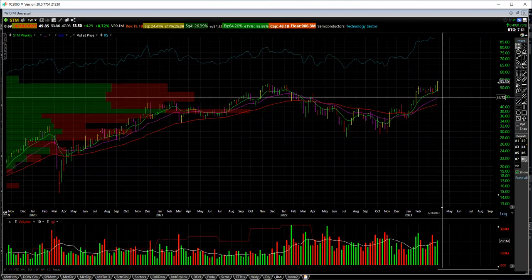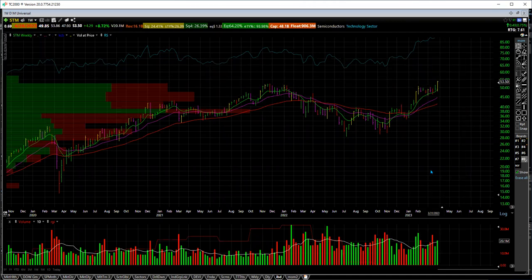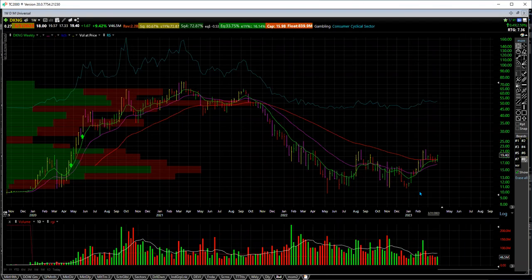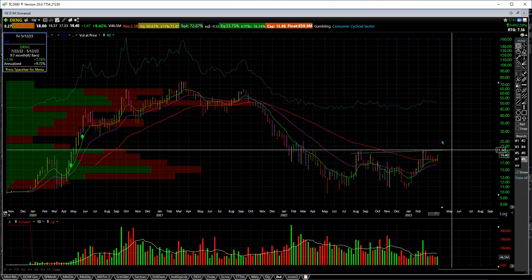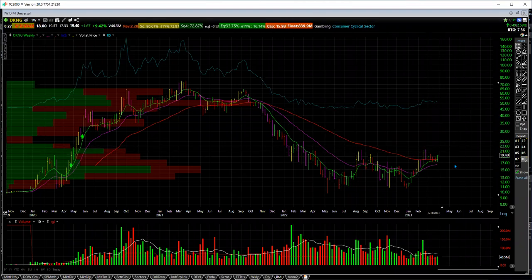STM, another strong move last week, clearing this base. IoT, IPO, kind of going through its early stages, trying to find its footing, may work its way up. DraftKings, which had a nice run early on, double top over here. Then we've had a down move, trying to stabilize and looking promising. The new uptrend is about to emerge.